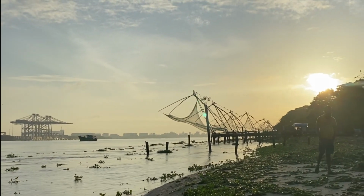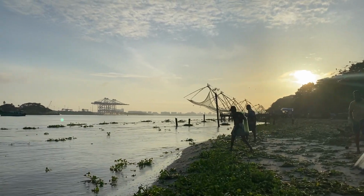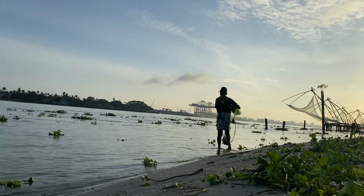The main attraction of this beach is the Chinese fishing net. Unfortunately, we did not see the Chinese fishing net in action, but we enjoyed locals fishing on the beach.